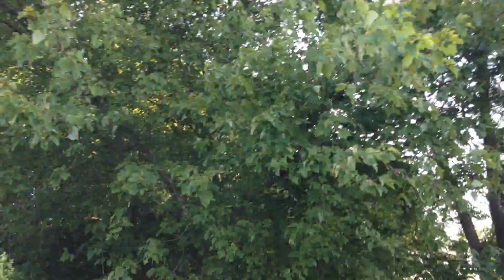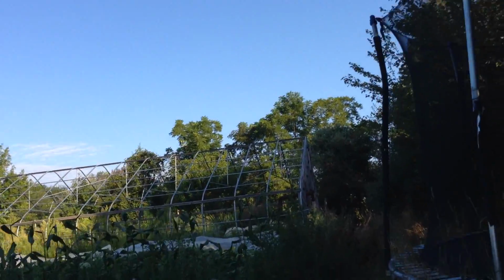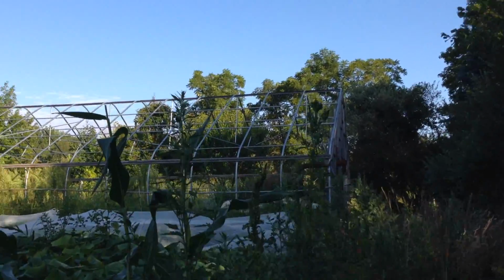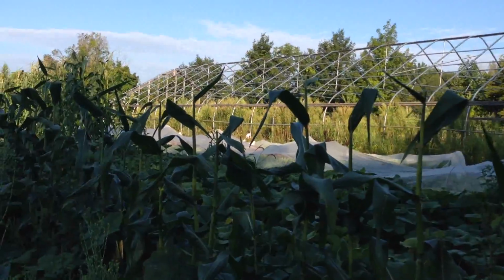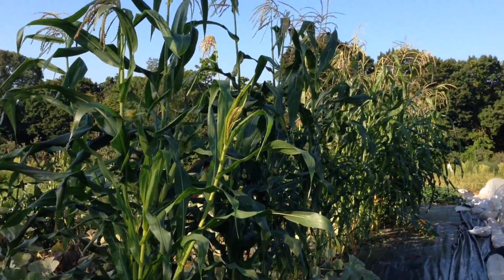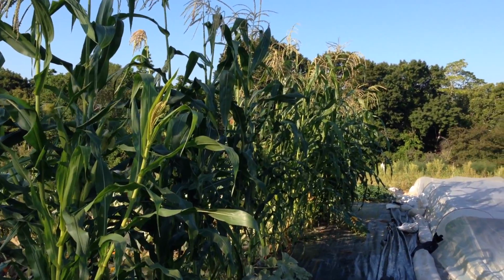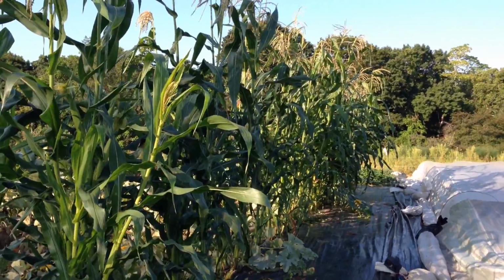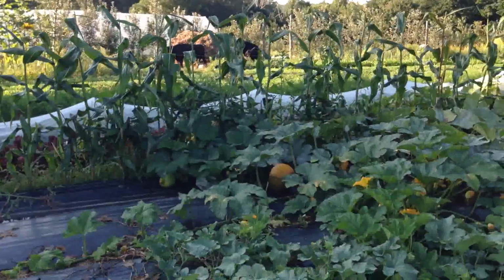Alright, so I'm gonna go in here and cut some of this corn, which we've been eating. So some of the stalks, I'm just gonna cut them right out of the field and feed them to Jasmine this morning as a treat. Alright, so I just cut off some of this corn that I actually had planted too densely, but it worked out great because I'm thinning it and feeding it to the cows. So it's a good thing that I planted too much of it.